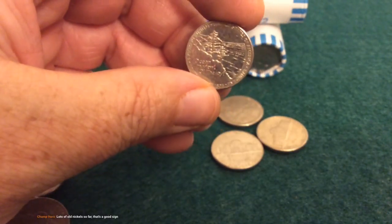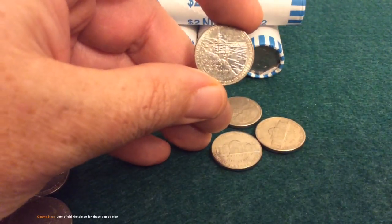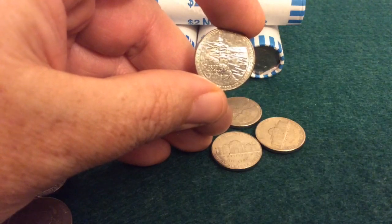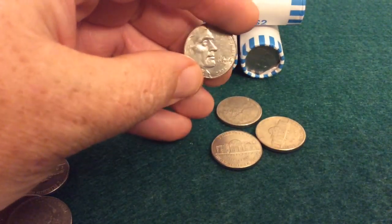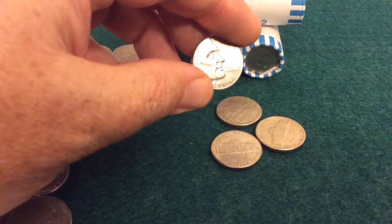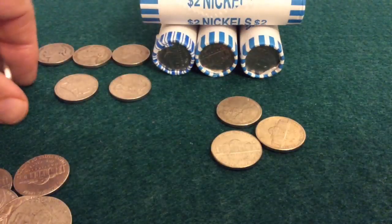This is a Lewis and Clark commemorative coin from 2004. And it's Oh the Joy, Ocean in View, I believe, is what it says there. And then here's the obverse. So I'm really glad to find that. It looks like it's still in pretty good shape. And so I like to keep those for sure.